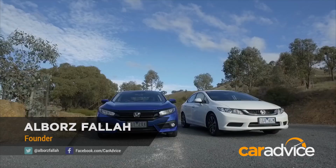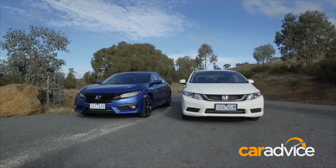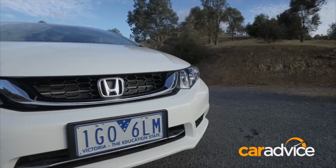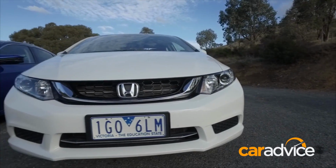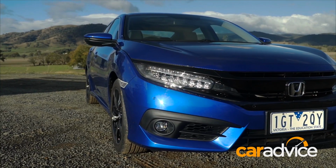Here we have two of the same cars, old and new. Now, in white is the 9th generation Civic, what you would have expected from the brand for the last 10 or so years. As you can see, still a bit bland, a bit boring, and slightly conservative. But the good news is, here is the all-new 10th generation car. It even looks good just in this color.